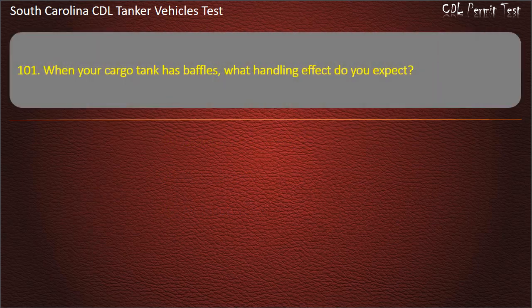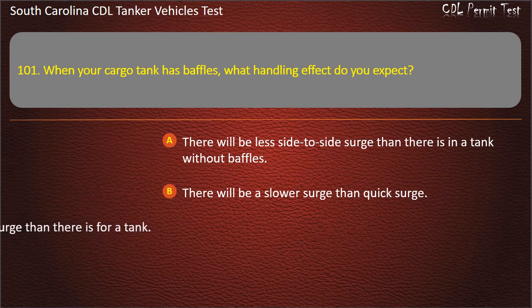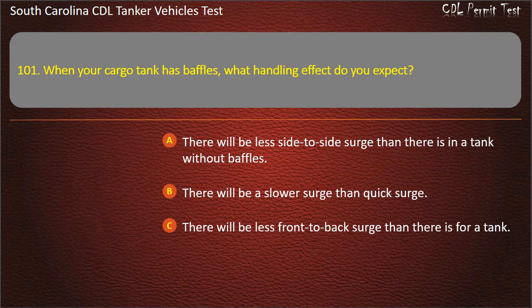Question 101. When your cargo tank has baffles, what handling effect do you expect? There will be less side-to-side surge than there is in a tank without baffles. There will be a slower surge than quick surge. There will be less front-to-back surge than there is for a tank. Answer. There will be less front-to-back surge than there is for a tank.